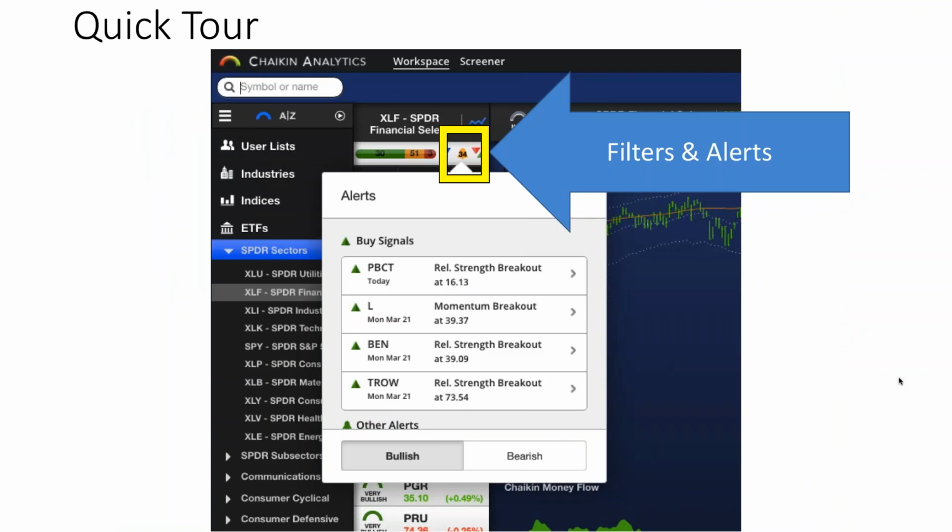The filters and alert view is right next to your global filter settings. What this will allow you to do is see if there have been any types of buy or sell signals or other types of alerts in a particular list. So say you wanted to look for growth candidates in the financial sector, you might look to see if there were any buy signals triggered.